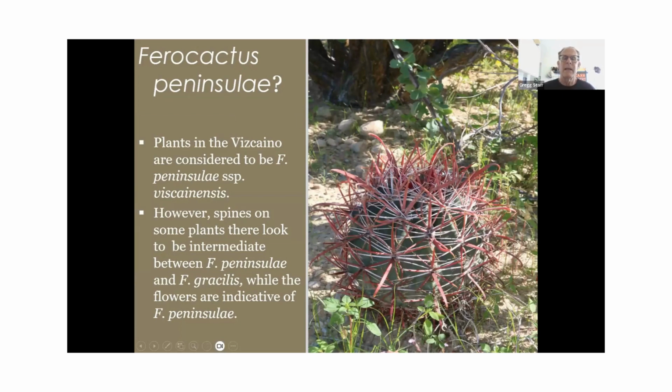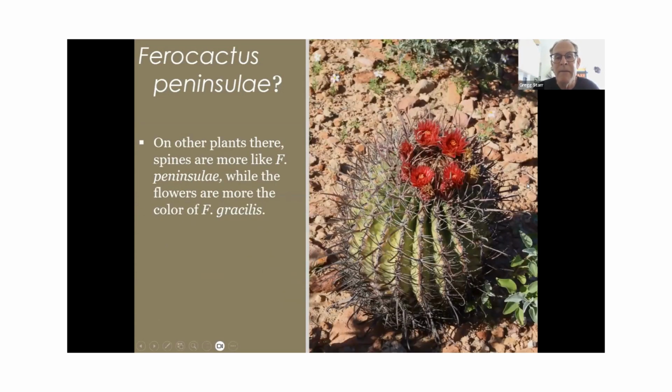So this is over in the Vizcaíno Peninsula, and I've seen two different forms, so to speak, over there. So Ferocactus peninsulae var. vizcainensis has been applied to these plants. But like I say here, there are some plants that seem to be intermediate between peninsulae and gracilis. They have either the spines of peninsulae and flowers of gracilis, or vice versa, the spines of gracilis and flowers of peninsulae. So I think I've got a couple of shots here for us to look at.